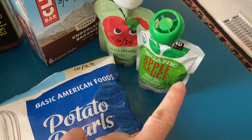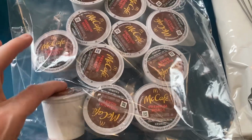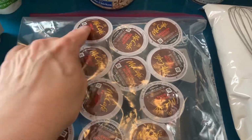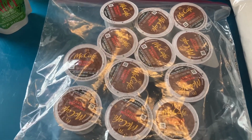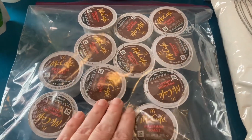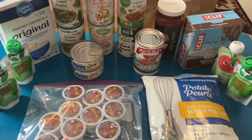We got a couple more applesauces, some potato pearls, and this was really nice. These are little Keurig K-cups, and I have that My Joe coffee maker, so this will be really perfect for that. And they actually had all of these put in this Ziploc bag, and they had several of these to choose from. So I don't know if these are expired, if they're still good, but I'm gonna try it. I'm sure it's fine. I think a lot of things last beyond the expiration date. I'm super happy with these non-perishable items.